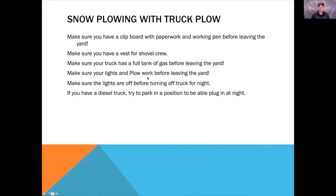Once in a while, it's just an adjustment on the plugs or something simple, but make sure that's done before you leave. And then when you park the truck at night, make sure you turn the lights off. There's nothing worse than coming out at 2 a.m. with a foot of snow on the ground and having a dead truck because you left the lights on. So you got to be thinking ahead when you park your truck the night before.